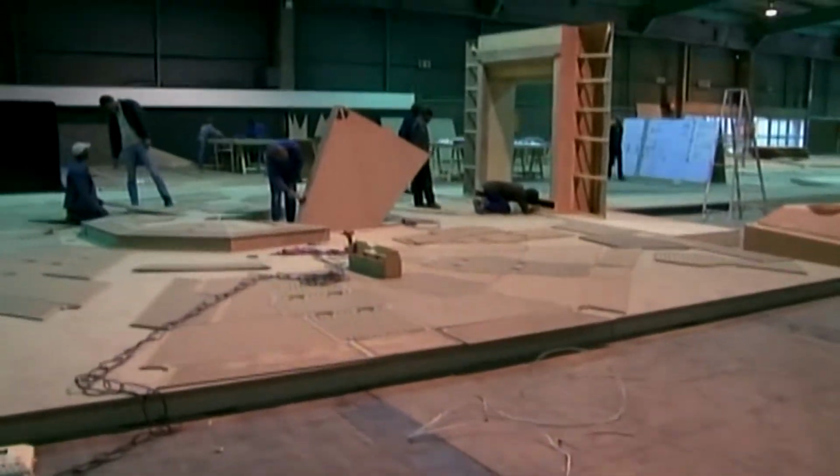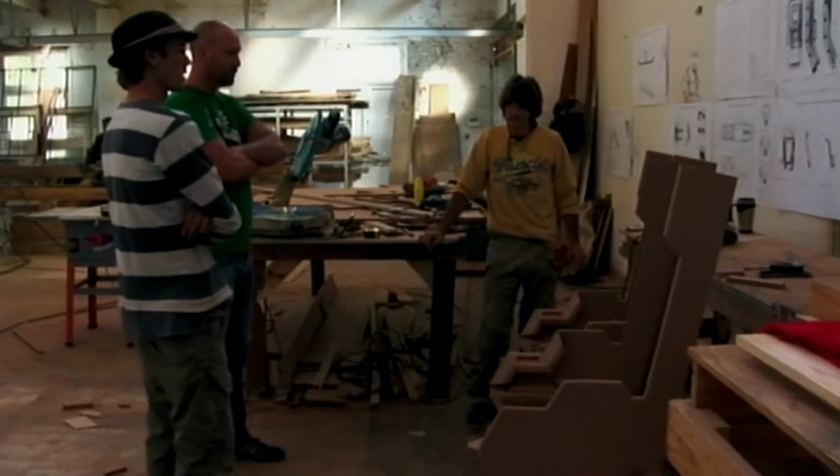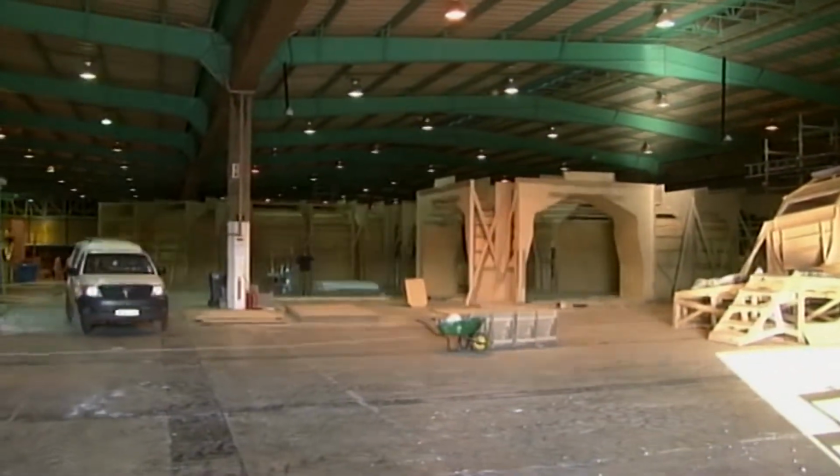Yeah, I'm immensely proud of my construction team. I scared the hell out of them with the first set of plans I gave them, but they really rose to the occasion. I've had a lot of fun with them, and their quality's been fantastic.